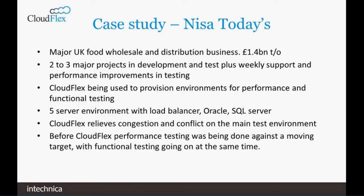Thought it would be useful to outline a case study for you of a current user of CloudFlex, a company called Nicer Today, who are one of the UK's major food wholesale and distribution businesses who turn over around £1.4 billion a year. They have 2 to 3 major projects in development and test, plus weekly support and performance improvements in testing. And they're currently using CloudFlex to provision environments for both performance and functional testing. It's a 5-server environment with load balancer, Oracle and SQL Server.